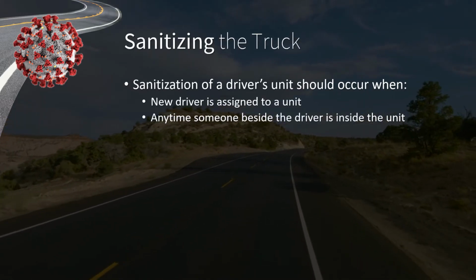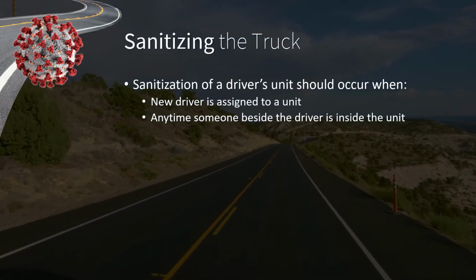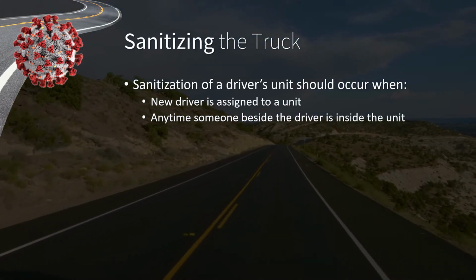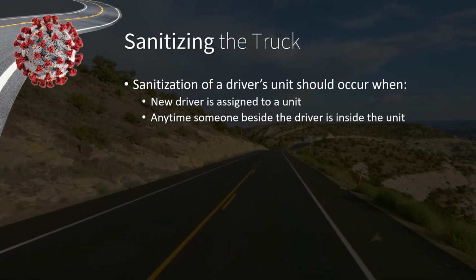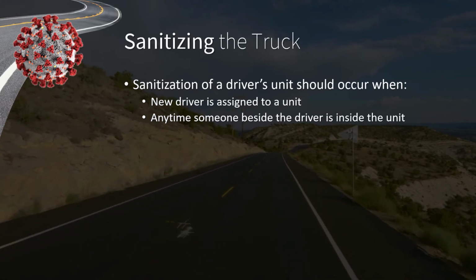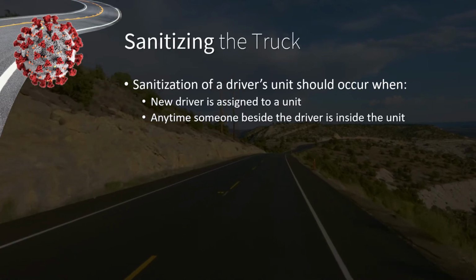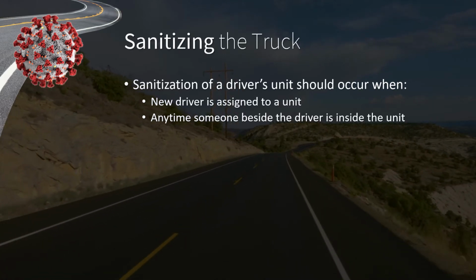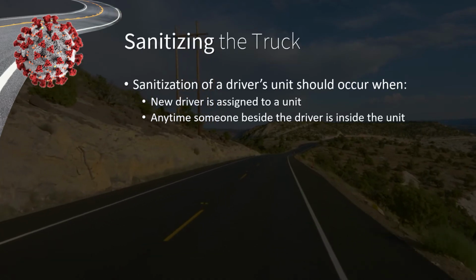Anytime someone besides the driver is inside the unit, that unit needs to be sanitized. So if it's out for service, or another driver takes that unit for 3 days for a route because your driver was out on vacation, then that unit, before it's returned back to that driver, needs to be sanitized.